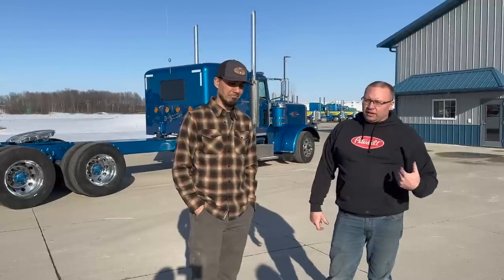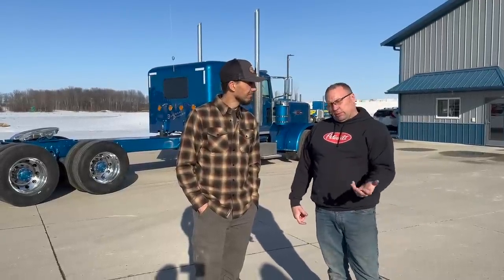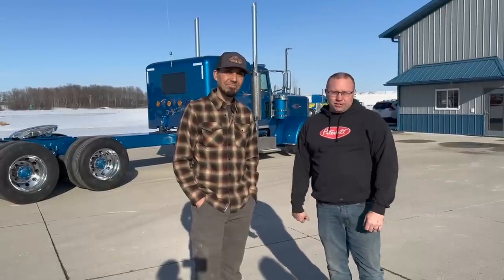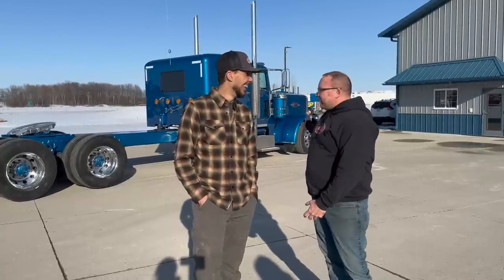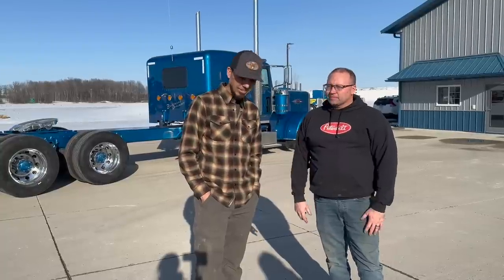I feel like his style is very similar to my style and very similar to what I was hoping to get on here. So we brought him all the way from Minnesota to Wisconsin, and for a weekend we converted him to a cheesehead. He did his magic on the truck, and I couldn't be happier. It looks amazing. You did a great job. Thank you, man. I appreciate it.